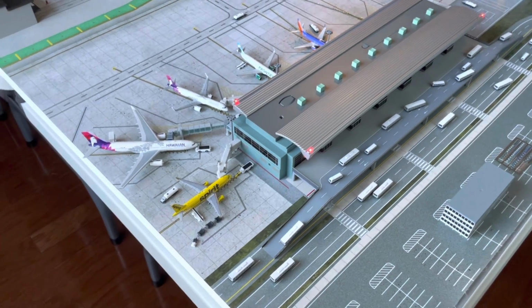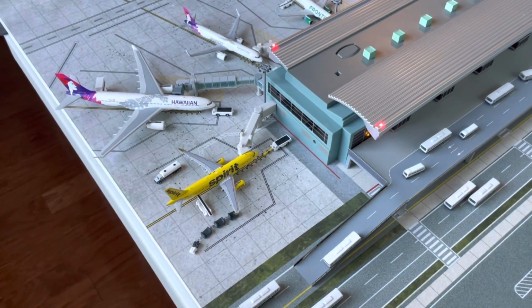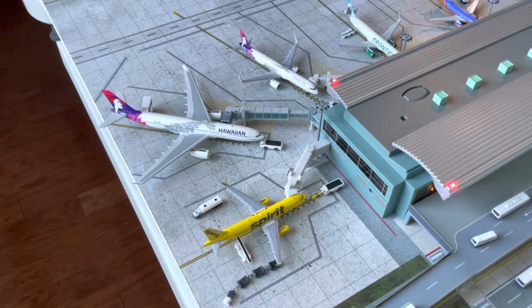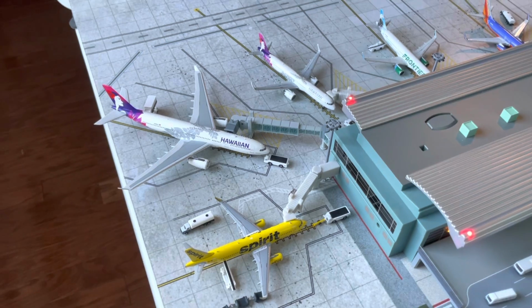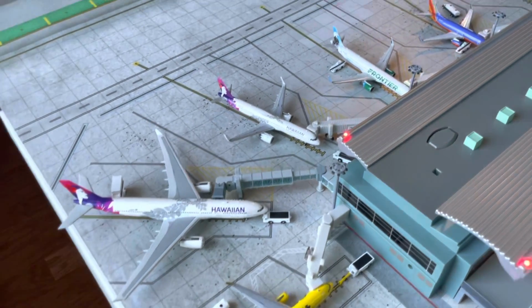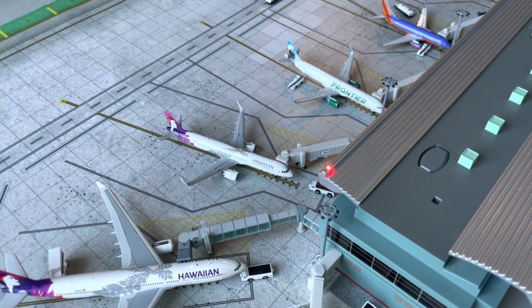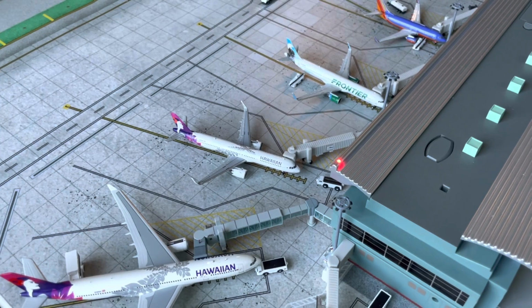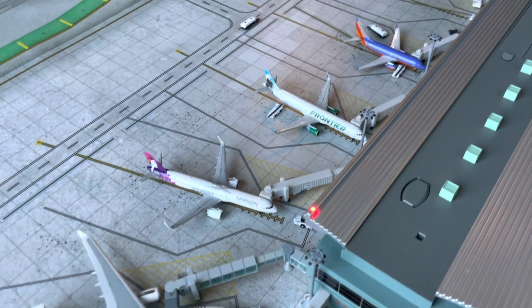If we look at that first gate, we have a Spirit Airlines A320 with a service to Las Vegas. Next to that, we have the Hawaiian A330-200. This one is made by NG Models in the new livery with a service to Honolulu. Up next, we have the A321neo from Hawaiian Airlines. This one is made by Gemini Jets with a service to Kahului in Maui.